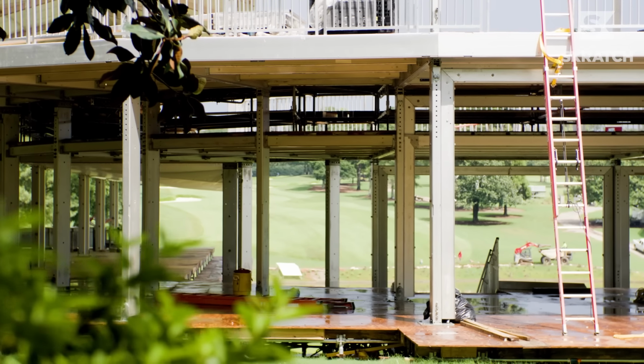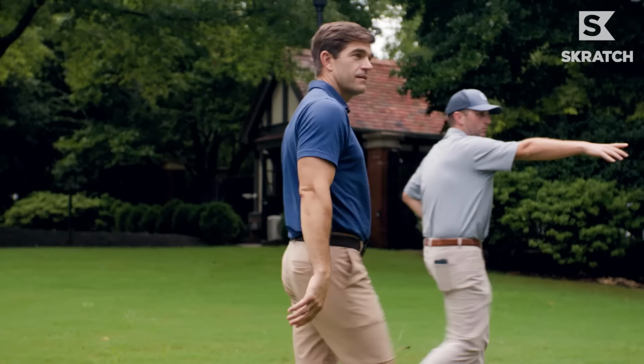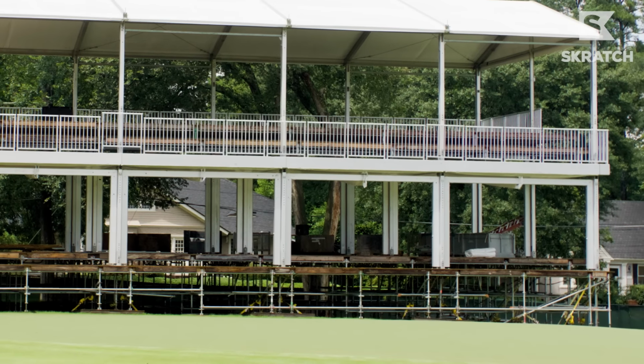There's like a corridor they can walk through. Is that kind of the idea? Basically right here, it'll be fans on the right and left, and they'll walk down these stairs onto the new first tee, which is actually the practice putting green as well.